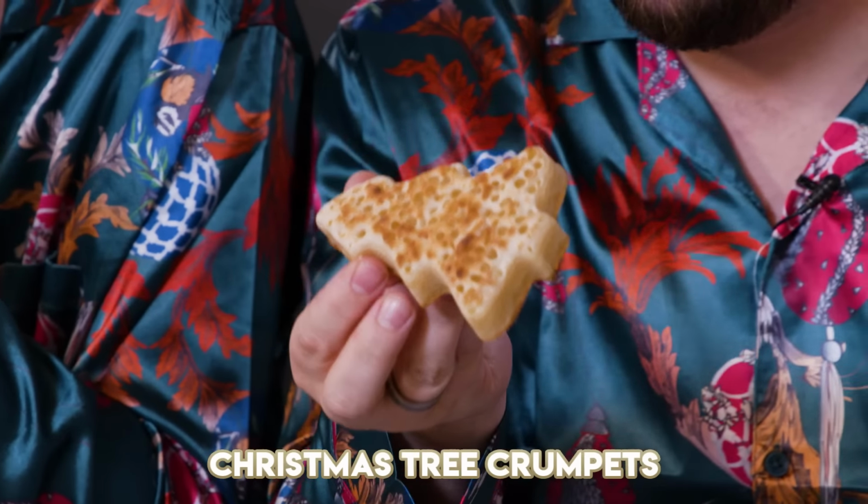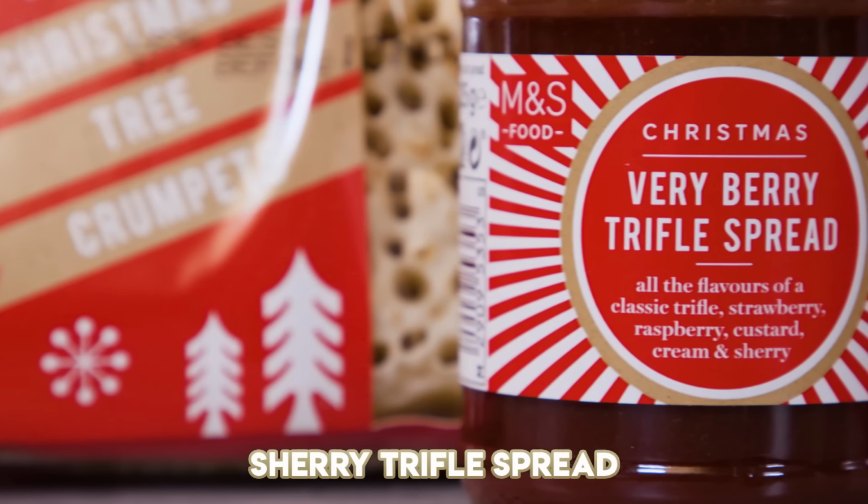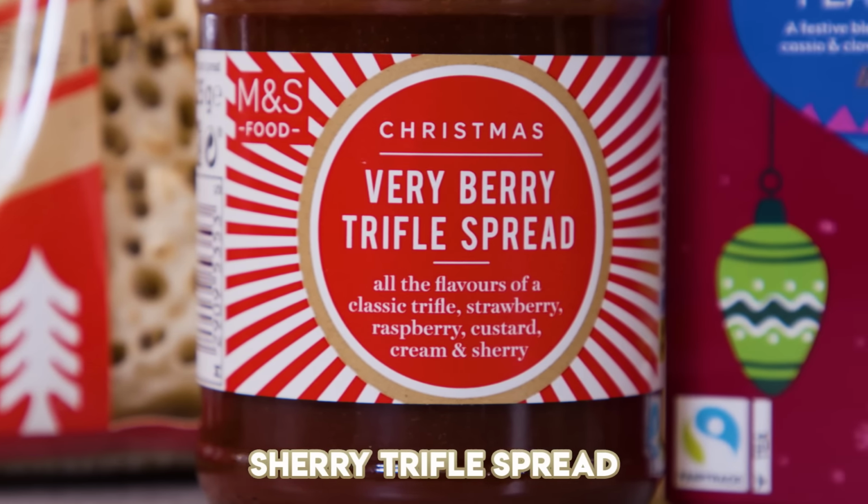Lovely. These are M&S's Christmas tree crumpets and their sherry trifle spread. No. Oh no. Oh, we're not going to have one of these moments again, are we? It's more like a curd. It's made with egg and butter, but berries. It's got sherry in it. All the elements that you love of the custardy, berry, sherry-like trifle in a spread.